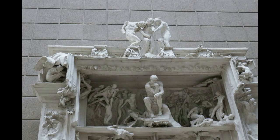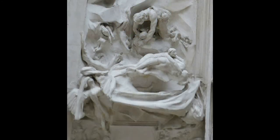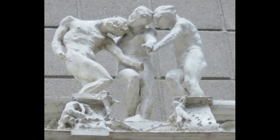Rodin worked for decades on these doors, depicting what Dante saw on his trip through hell. In this one work, Rodin did 186 different figures, exploring the entire range of human experience. The door contains some of Rodin's greatest hits. These are small versions of statues he later did in full size.